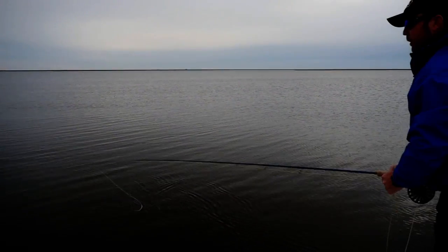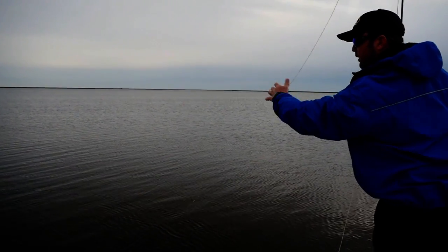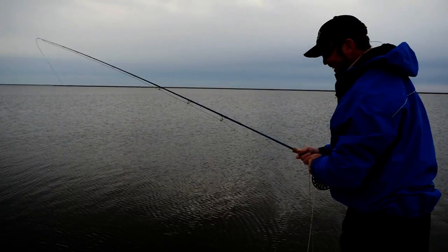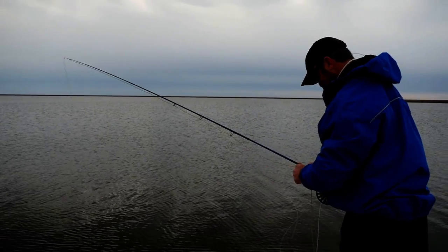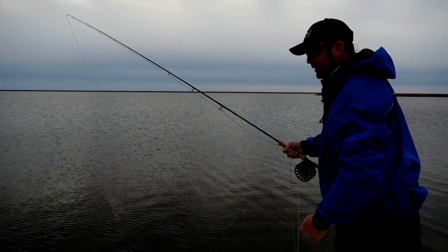Oh, there's two of them. I didn't quite get in front of them. When I'm not on the water, I'm wishing that I was on the water. Oh, that is so exciting. Man, that's awesome. All right, first targets. They didn't spook. No, they didn't spook.